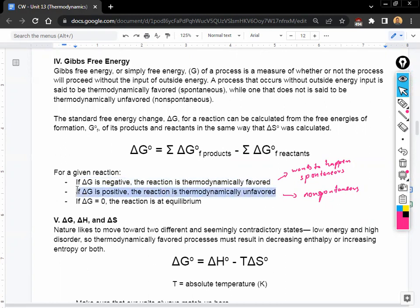Another example of a non-spontaneous reaction would be like a rock reacting with air, right? It happens, but like very, very, very slowly, right? It just kind of sits there and doesn't do anything. So those would be like the two extremes of that. And then we have everything in between.